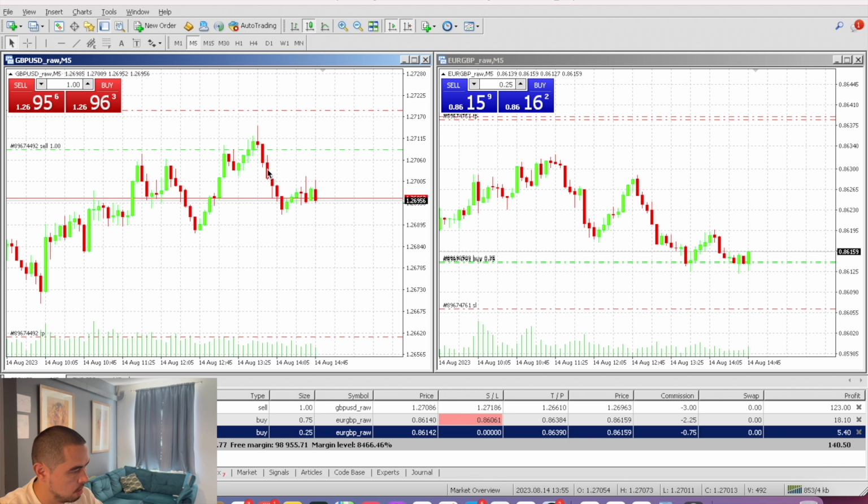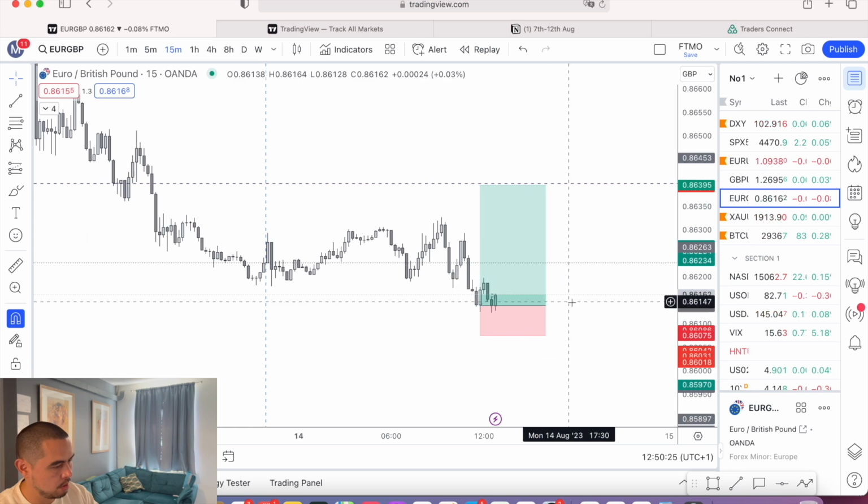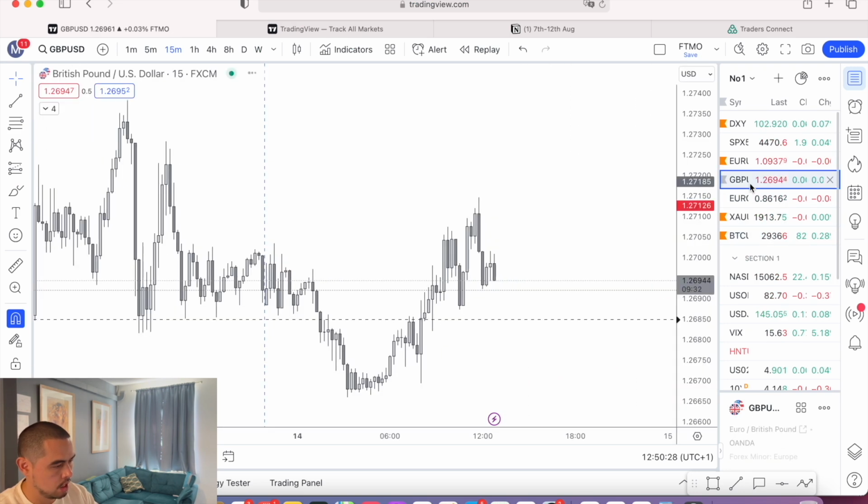I started to see a drop, but I was hesitant to add to it. This is a correlated trade, basically. I timed it pretty well, but we'll see how it plays out.